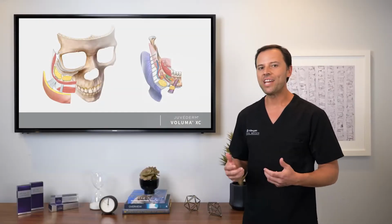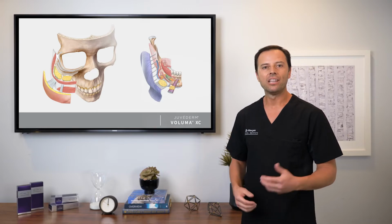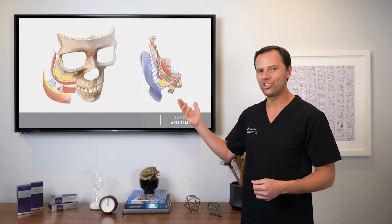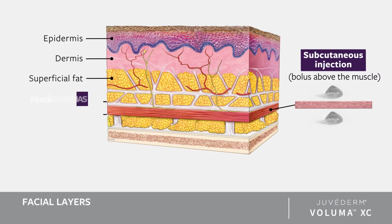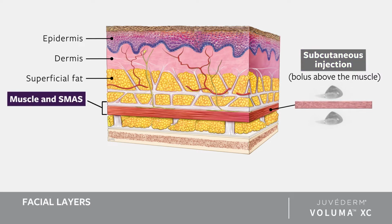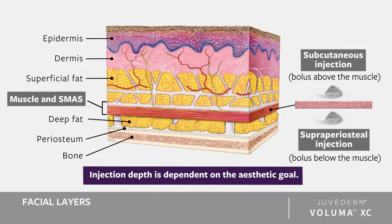As you know, understanding facial anatomy is crucial to safe and effective injections. Let's review anatomy in the cheeks and the chin. Anatomy can help guide your injection strategy. You may inject Juvederm Voluma XC subcutaneously, which is above the muscle and/or the superficial musculoaponeurotic system, or supraperiosteally, which is below the muscle and/or SMAS. The depth at which you choose to inject will be dependent on the aesthetic goal you are trying to achieve.